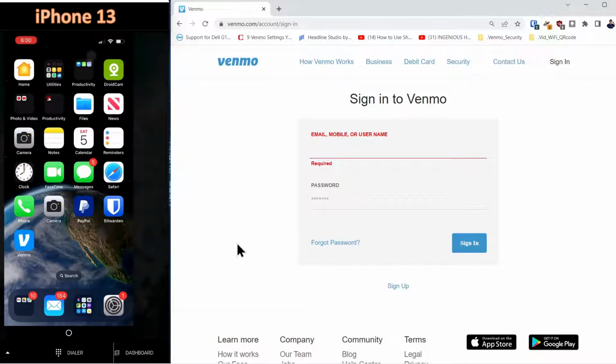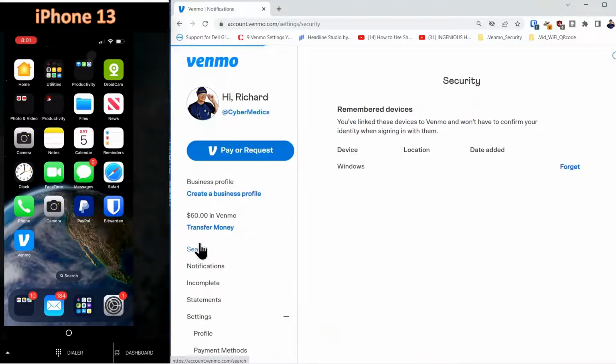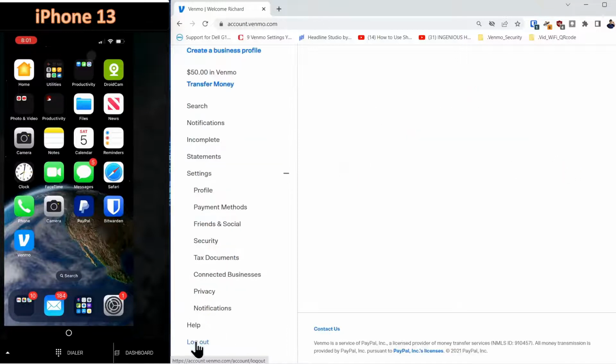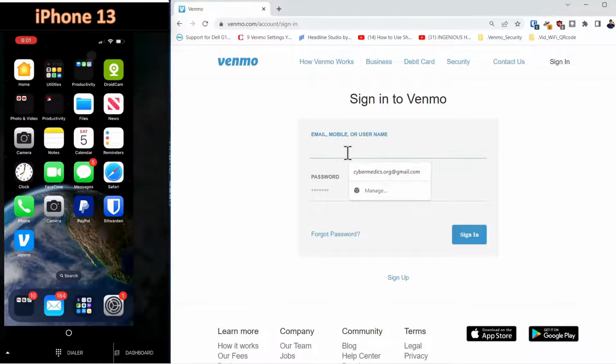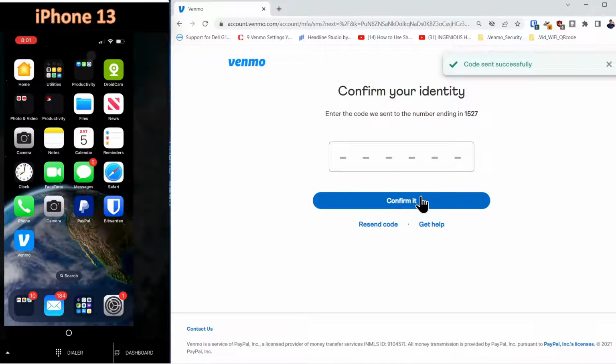Next, we'll go over to the web and log in. And because this was a trusted device, we did not have to enter an access code. If we go into settings and scroll down here to security, we can select forget this device. So now we'll log out, come back in. And because it's not a trusted device, we have to send a code.